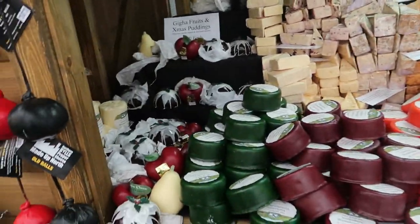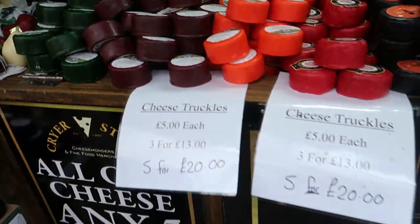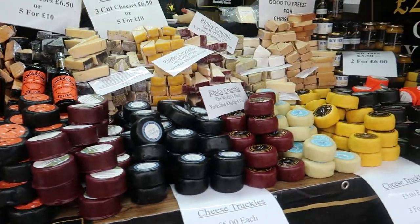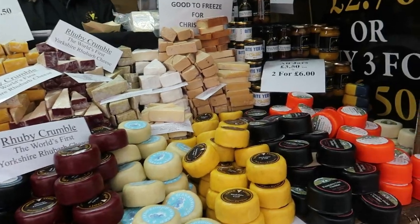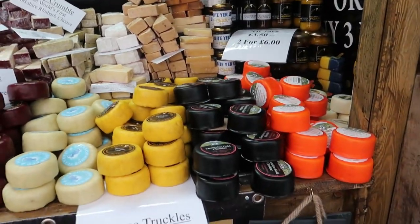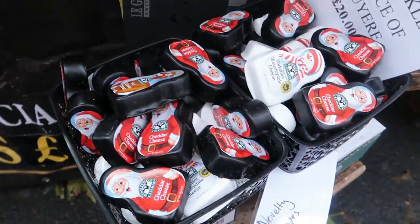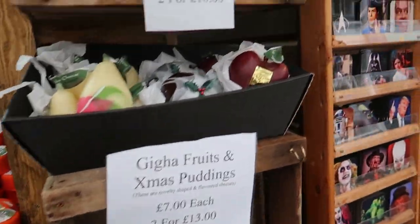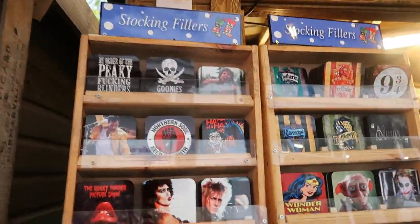Val's made a purchase already, haven't you, Val? And it's lovely that Lucas is annoyed because he wants some, and this is cheese stock. Lovely. Hello, how are you? Morning. You've some lovely stuff. Look at these. Stocking fillers here.